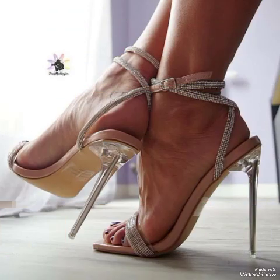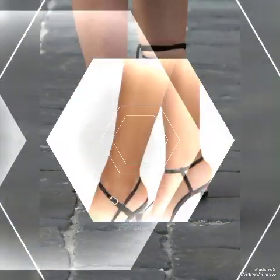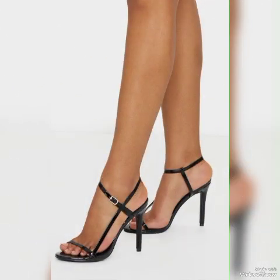So friends, update your wardrobe with these glamorous beautiful high heel sandals. When you wear these stylish sandals, you can look more beautiful and more confident.